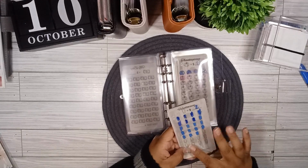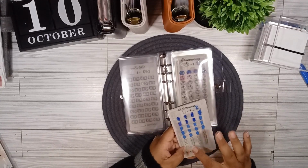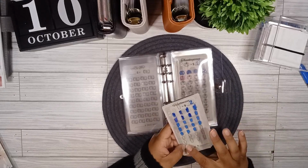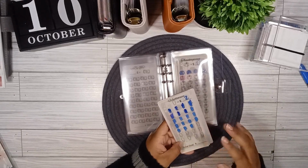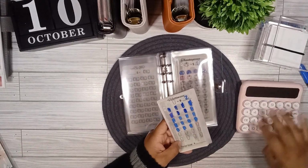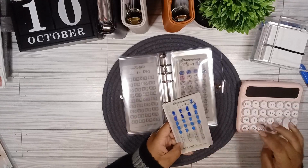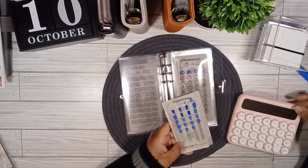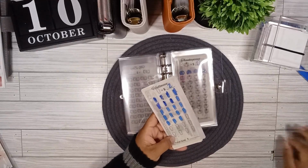2, 4, 6, 8, 10, 12, 14, 16, 18. $18 left, and 1, 2, 3, 4, 5, 6, 7. So it would have been like $28. What is 28 times 2? 7, 14, 21, 28. Yeah, 28 times 2. So $56 would be in here once it's completed.